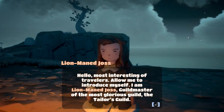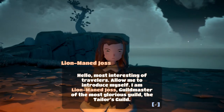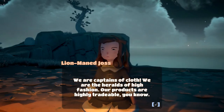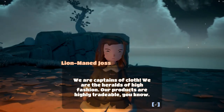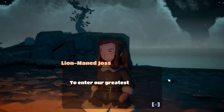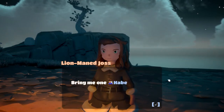I am Lion Mane Joss, a guild master of the most glorious guild, the Tailor's Guild. We are captains of cloth. We are the heralds of high fashion. Our products are highly tradable, you know. Oh, would you like to join the Tailor's Guild? Would I? To enter our greatest of guilds, you must know the basics of our craft.